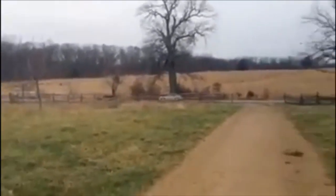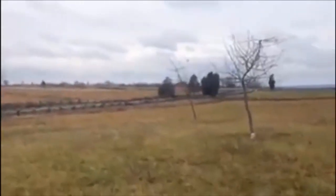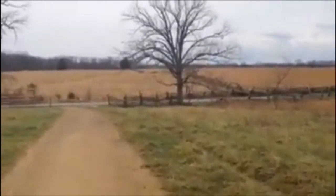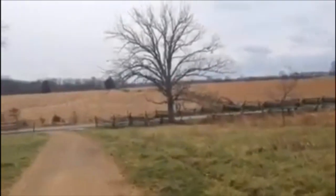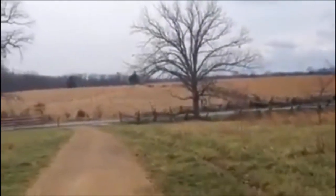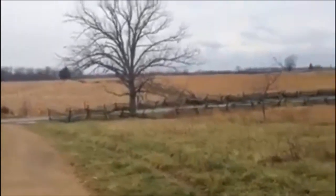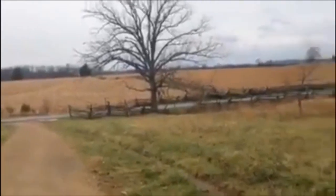They had begun to advance. They're getting hit from Kershaw. Now they're getting hit on the right from Barksdale. And though they were asked to support the battery, they were held in this position for some time, while other batteries that were around in this area began to retreat here at the Trossel farm lane.